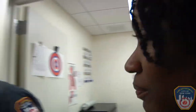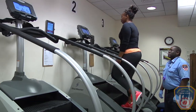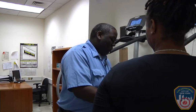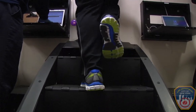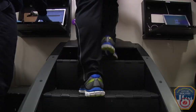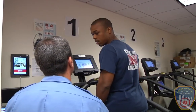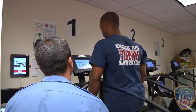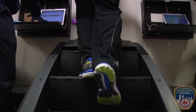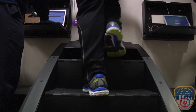FDNY medical personnel, a physician, a nurse practitioner, a physician assistant, or a registered nurse will observe the test. During the test, please keep the following instructions in mind. Ask any questions you have before the test begins. FDNY personnel are not permitted to talk to you or otherwise distract you during the test. Climb 1 step at a time.